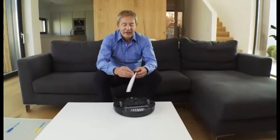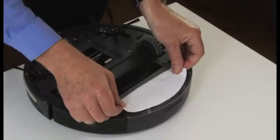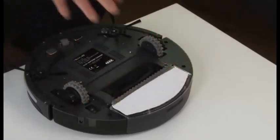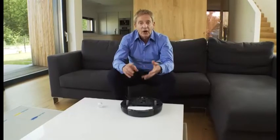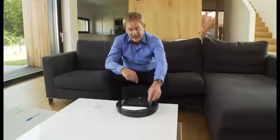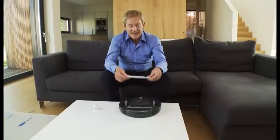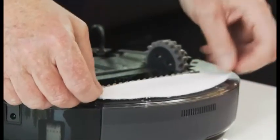Now, as an extra, you get this micro fleece mop, which fits onto the canister just like that. And it's perfect for picking up dust marks on parquet floors, smooth floors, wooden floors, and marble, etc. And when it's dirty, you simply peel it off, wash it, dry it, put it back in place, and carry on.